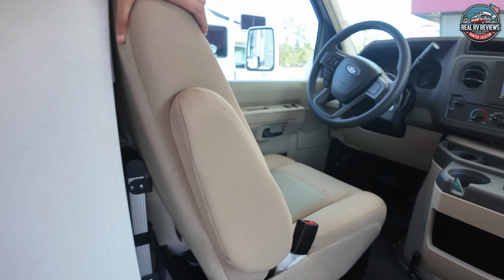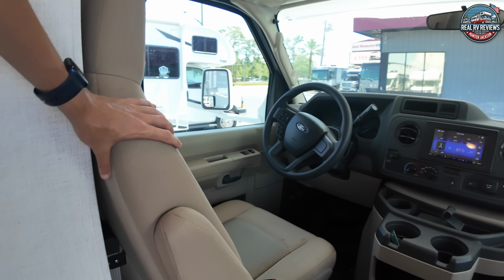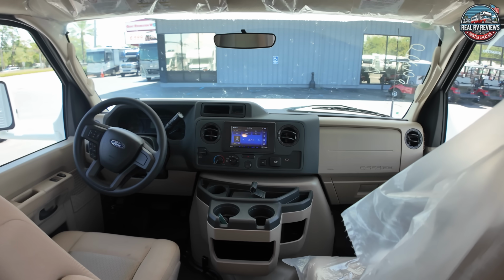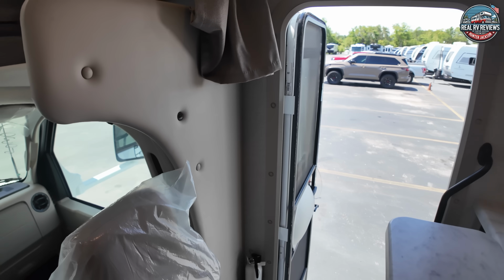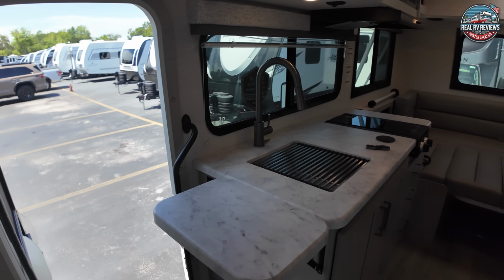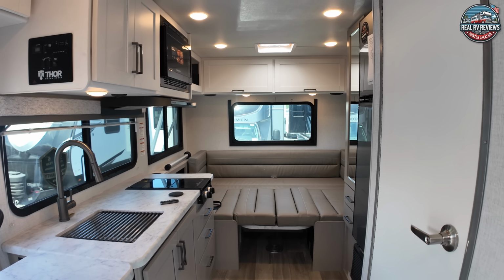Tucked in behind the driver's side chair here, we do have the ladder to get up into the overhead bunk. But yeah, this is a really, really slick little RV. I was super excited when it finally came in. I saw Matt's RV reviews on it, so I'm very grateful to be able to share it with y'all today.